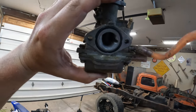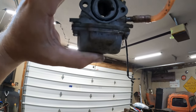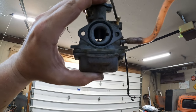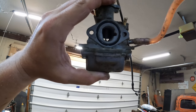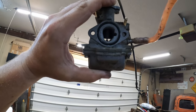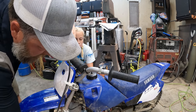Okay, guys, what we've got here, we can put the old carb back together, see if I can get my angles right. What we're looking for is about that much daylight underneath that throttle. I don't know what to call it. It's not a blade, but we've got to get that cable adjusted down so there's just a little less airflow through there at idle. So let's try that first.